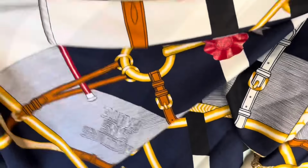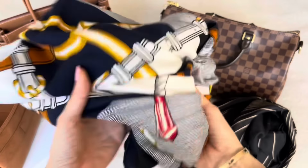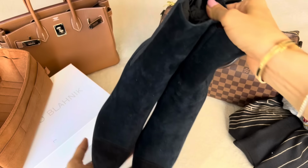But right now, I like to look at it, and I thought about even framing it as wall art, but I've done nothing with it. So this cost per wear is terrible because it's never been worn. The last two items are shoes.